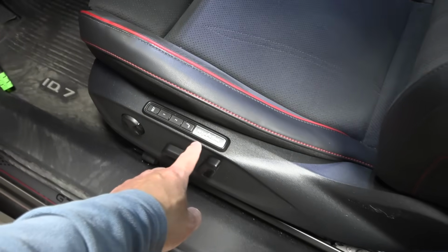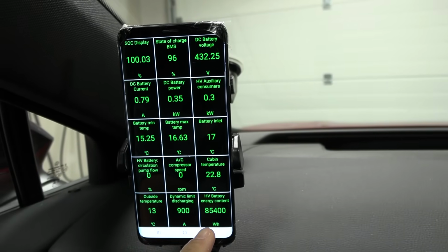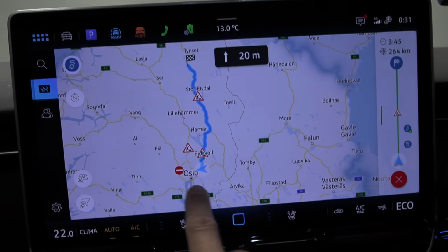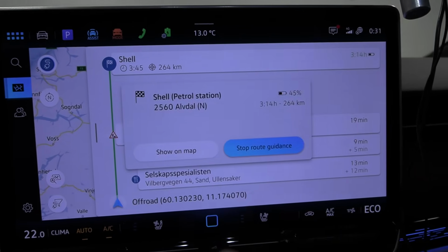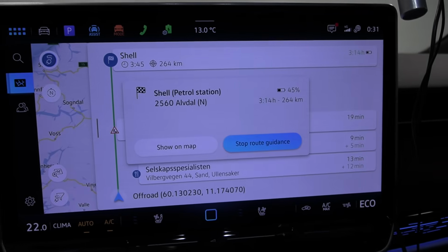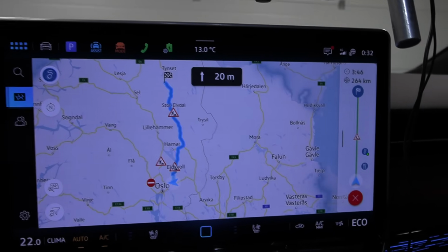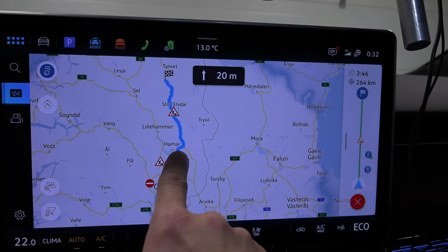Oh, we also have a massage here. Oh, nice. So yeah, see here, 85.4 kilowatt hours reported. Yeah, it claims 487 kilometers. So we will actually be able to drive all the way to Alvdal and still have juice left, and then we can turn around and head south. Look at that, 45%. Really? Okay, that sounds a bit too optimistic. I'm not sure, but okay. We might be able to go all the way to maybe Rena or Elverum before we need to charge.